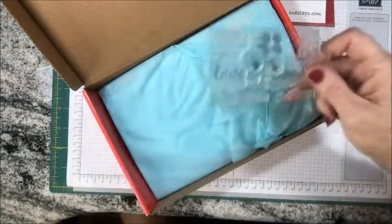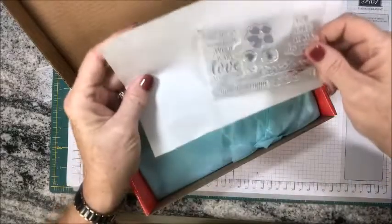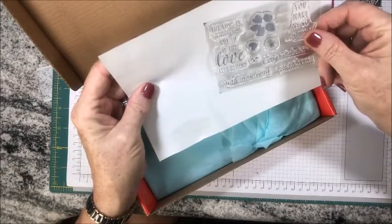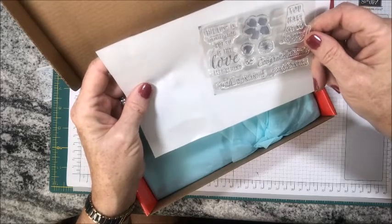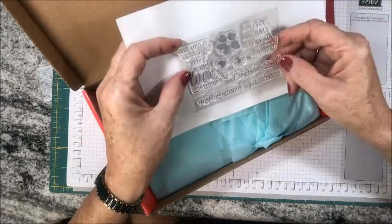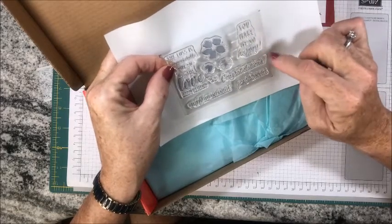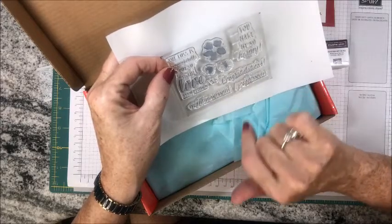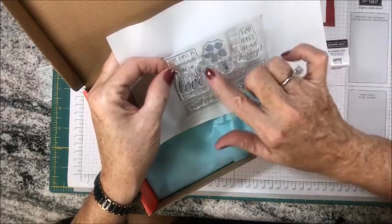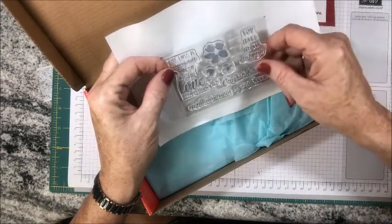And then there are stamps in every set. Paper, so I can see what this says. It says, the loss is immeasurable, but so is the love left behind. So that'd be a great sympathy card. There's a nice congratulations. I like that script a lot. Oh, here's one that says, you make me so happy. Here's one that says, thinking of you. And this one is just thank you. And then there's the flower and the stamen and some background that you can stamp on there. So it looks like it's going to be fun.